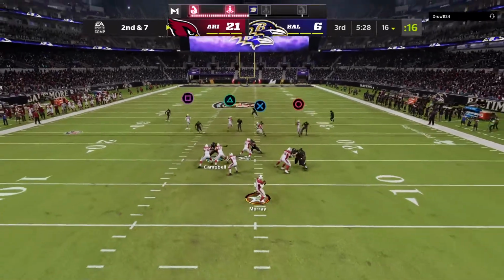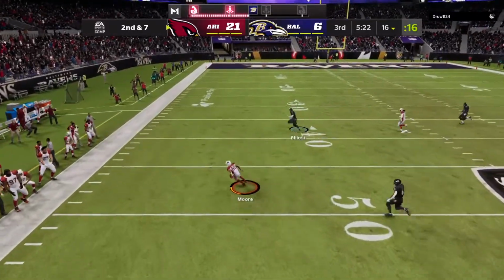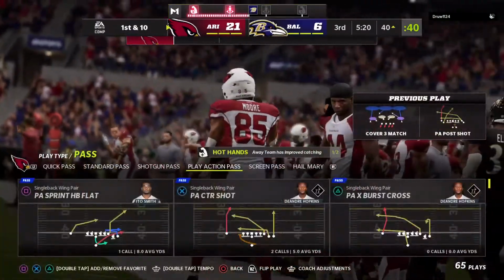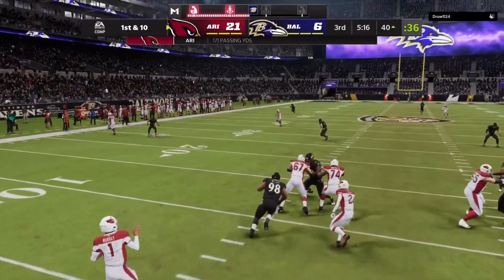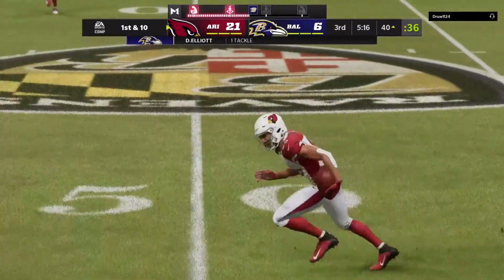They fake the handoff. Now Murray. He's got a man on the crossing route. That's Moore. And all the way down to the 40-yard line. They came out with an aggressive mindset to start the third quarter, and I wouldn't be surprised to see them take more of these type of deep shots as this game moves along. They connected there. They expect to connect on more before this one's over.